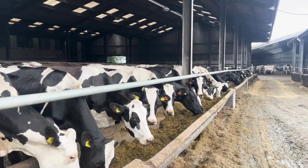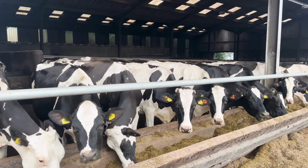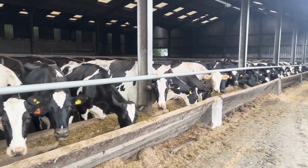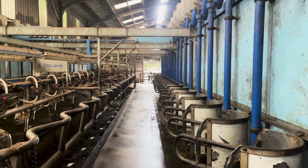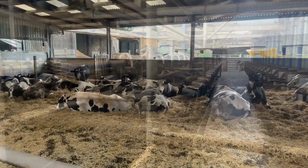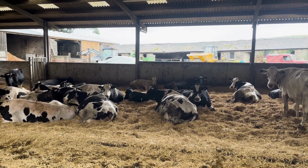Cows are housed all year round, fed on a diet of grass, silage, and premix, which consists of a blend of maize, gluten, molasses and water. Cows are milked twice a day at 12-hour intervals, and milk quality is about 4.2 fat, 3.5 protein. We do 4 to 5 cuts of silage a year, depending on weather.